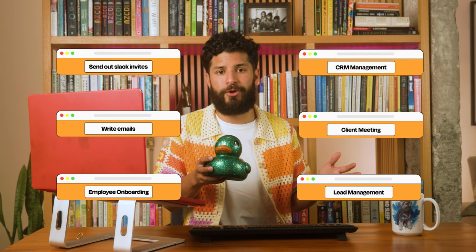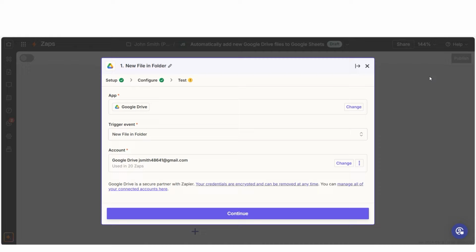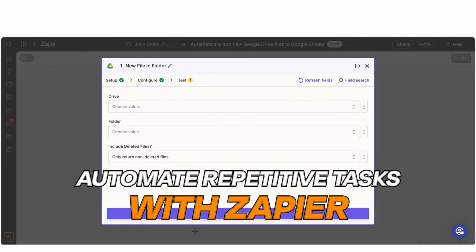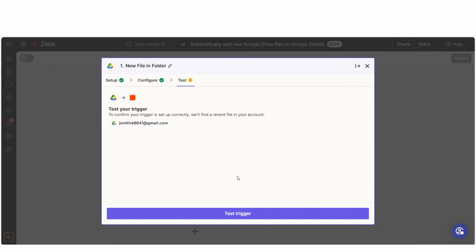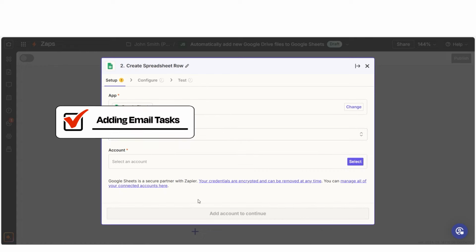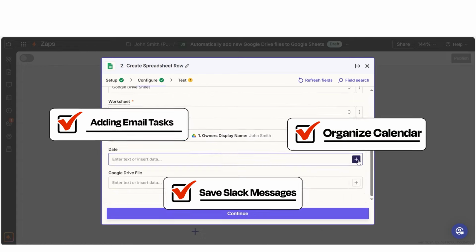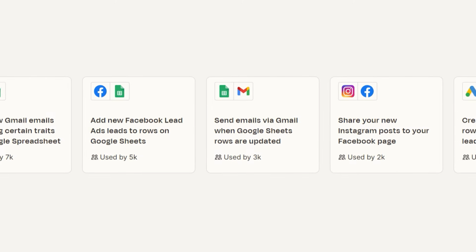Now, whether it's the VIP tasks, the non-urgent goals, or even the things you're skipping, one thing that can make all of this easier is automation. Why do something manually when a tool can do it for you, right? That's where Zapier comes in. No matter which list you're working from, automating those repetitive tasks will free up a ton of your time. You can set up a simple automation for things like adding tasks from emails, organizing your calendar, or saving Slack messages. And the best part, you don't need to be a tech expert to set them up.